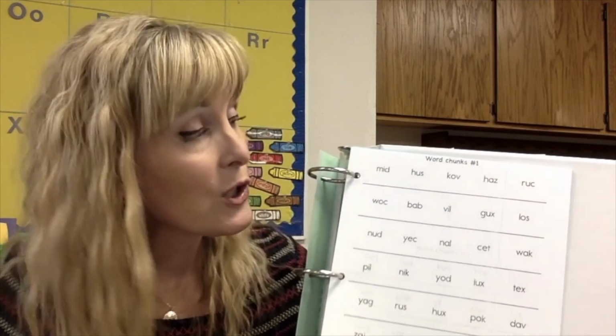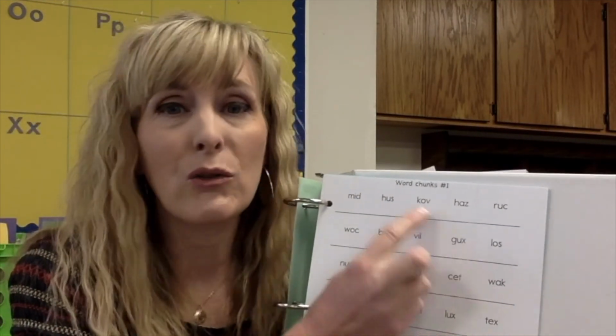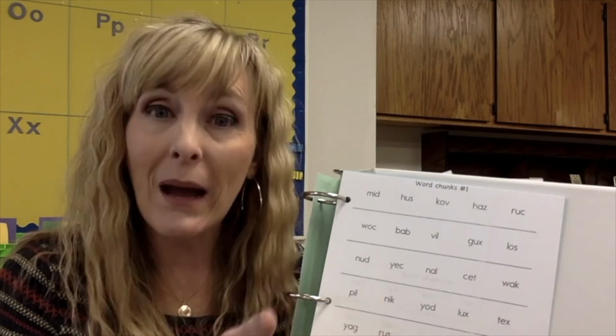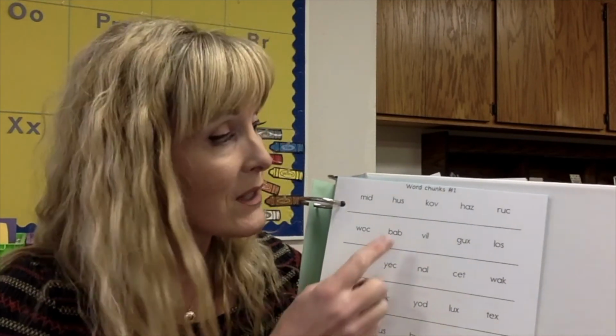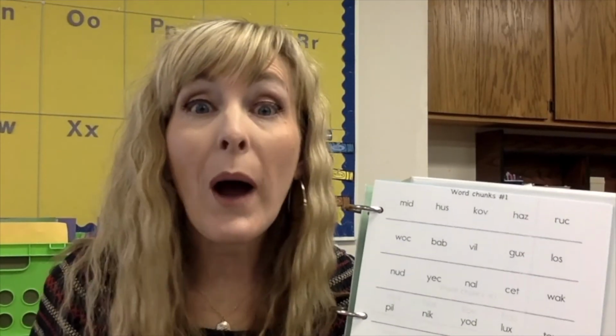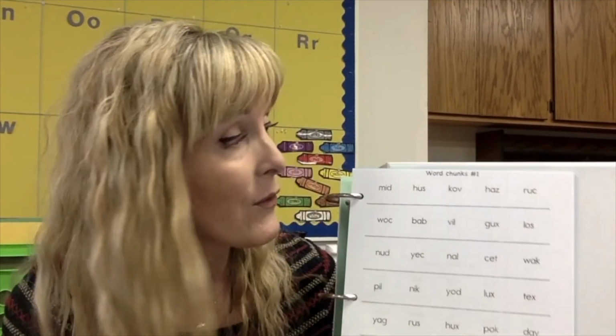If your student or if you get stuck on one and it's just really hard and you don't know the sound, just skip it and do the next one. In real reading, we wouldn't skip it, but in this kind of a game that we're doing, if you get to one that you can't remember, skip it and do the next one. Okay, so I will show you what a practice looks like. I'll turn on a 1 minute timer and then do my best to read whatever ones I can. I will start here and go across the page. Ready? Begin.